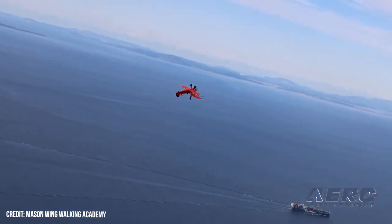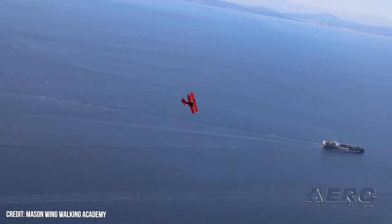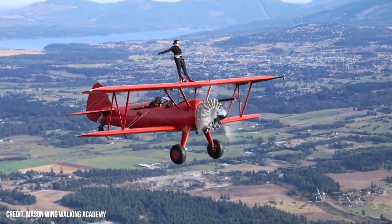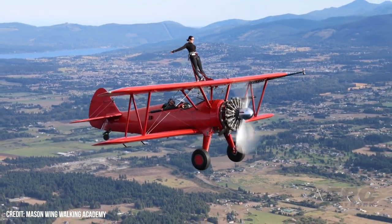Mason conducted the flights from the private Blue Ribbon Farms Airport near Sequim and public airports around the Olympic Peninsula. However, the business faced property owner complaints at Blue Ribbon Farms and a lawsuit as well as an FAA investigation. Mason also operated out of Santa Paula, California.